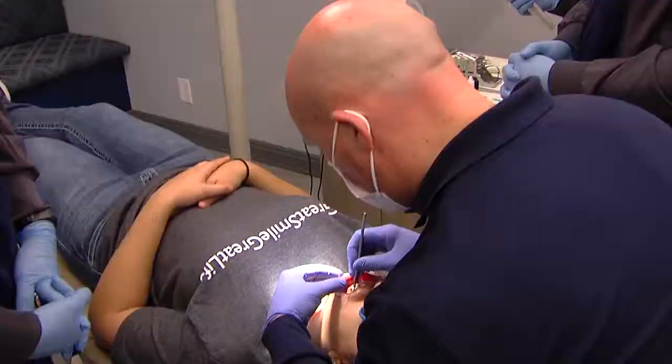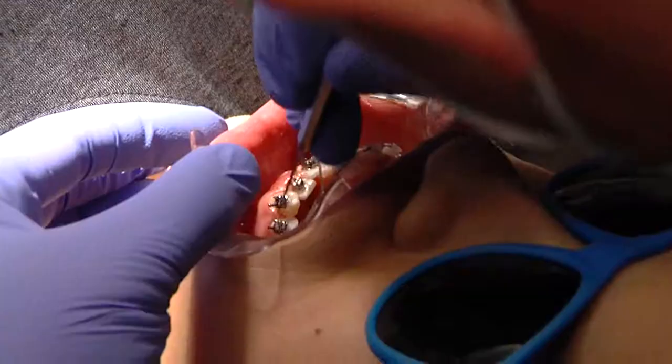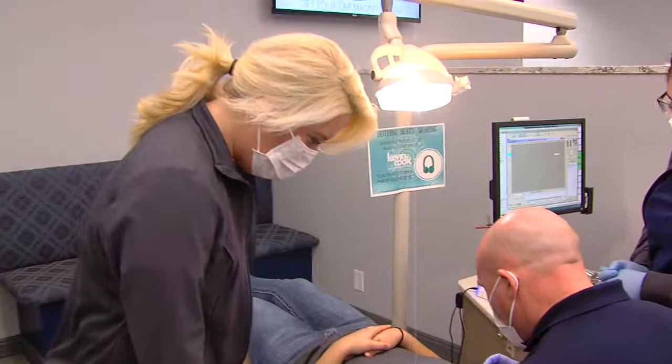Dr. Cook has used treatment on patients ranging in age from 3 years old to 78 years old. Orthodontics is all about moving the teeth. So whether we use braces or Invisalign, different things like that, it's not just about braces like it used to be back in the day.